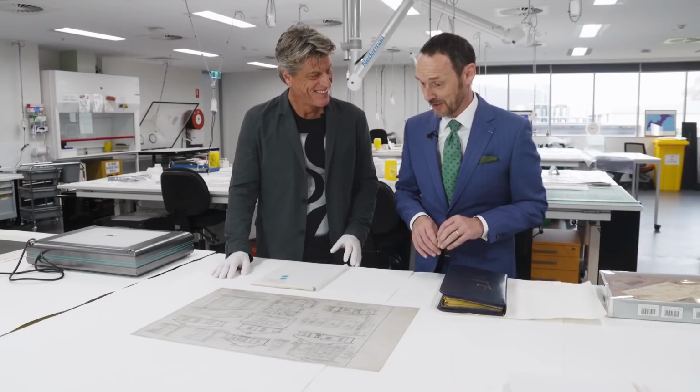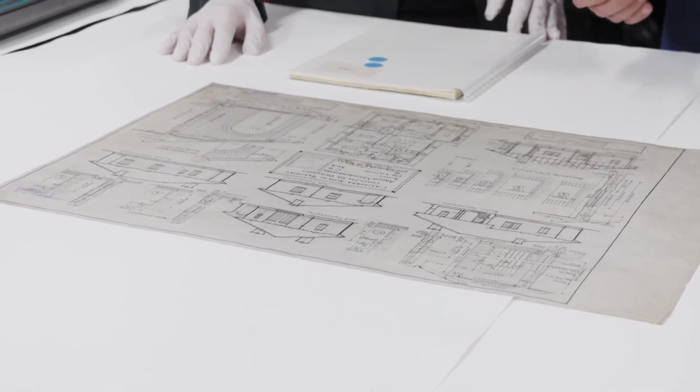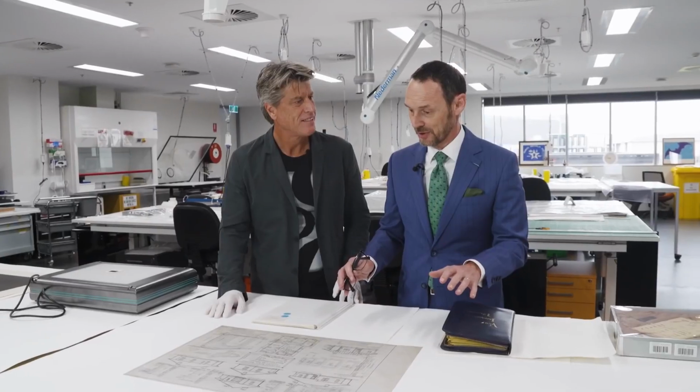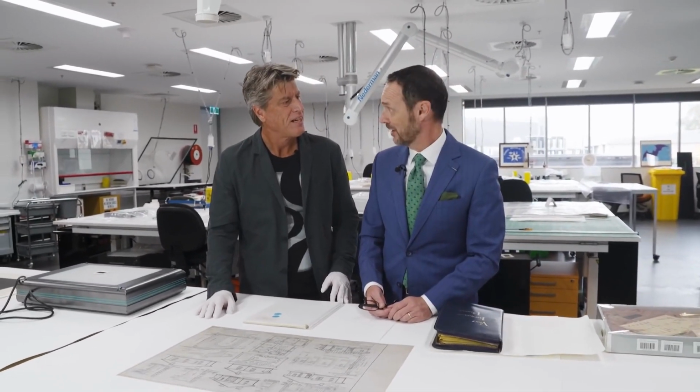Here we keep the story of Australia, and the story of Australia's architecture, of course, is a critical part of that. These are the architectural drawings of the Canberra cottages for workmen. So when the workers were coming into Canberra to build the national capital, of course, to construct all of those buildings was a federal initiative. So these are the plans of the representatives of the many cottages that sprung up around Canberra at the time.